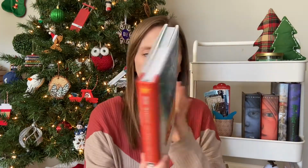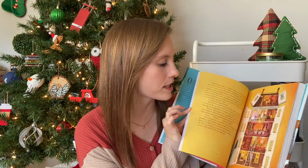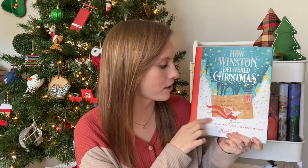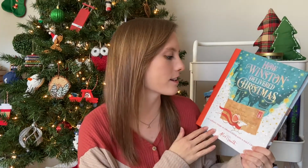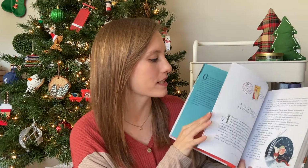This is a beautiful book and I'm really excited to get into it and see all the different beautiful illustrations that I've seen throughout. This is the story of Winston, who is this little mouse here on the cover, and he finds a letter that did not make it to the mailbox, and it's a letter to Santa. So Winston makes it his mission and his good deed for the year to deliver this letter to Santa himself. This takes place over the course of 24 and a half days leading up to Christmas.